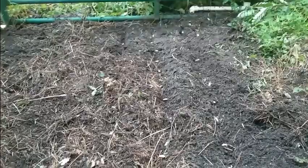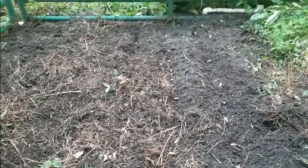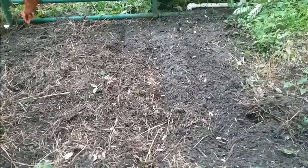But the beans are almost in. All right, got to get back to work. I got a lot to get done here today, as long as my energy holds up. My back is doing so much better. I can do so much more in the garden right now.